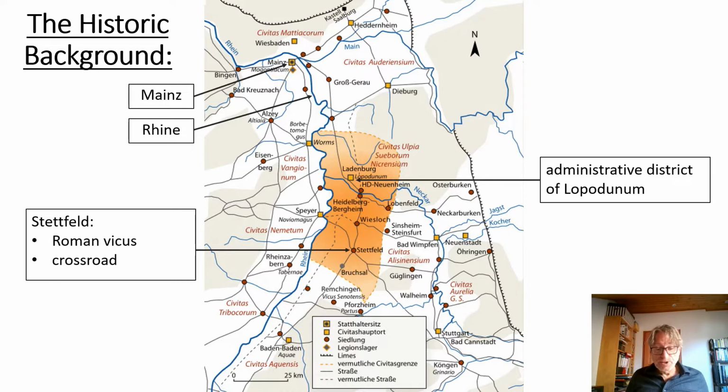Stettfeld was a Roman crossroad. Please look to the map again. The Roman villa of this settlement is the largest Roman villa of the German state Baden-Württemberg, comparable in size to villas near Mainz and Trier. This is the reason why it is called a palace-like villa, not a villa rustica. Because of the impressive dimensions, the building complex is of outstanding public interest.